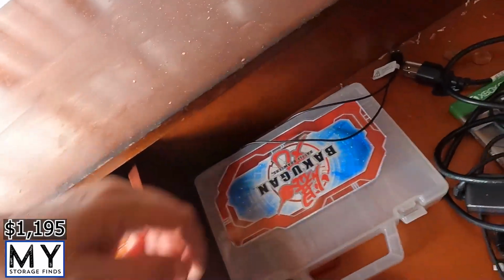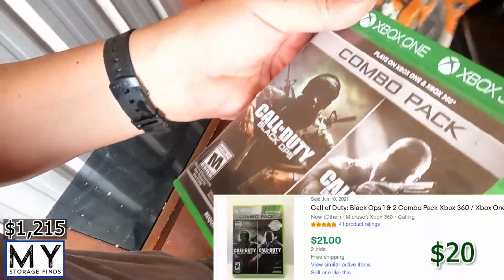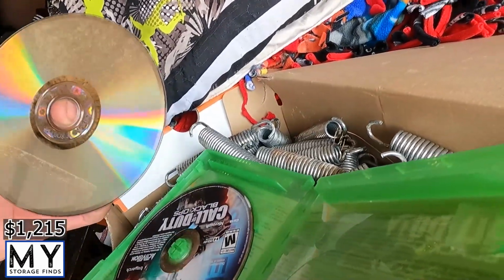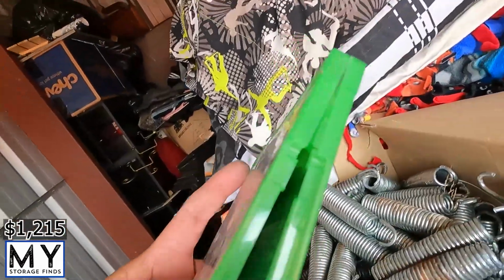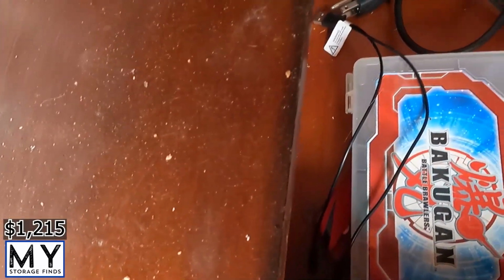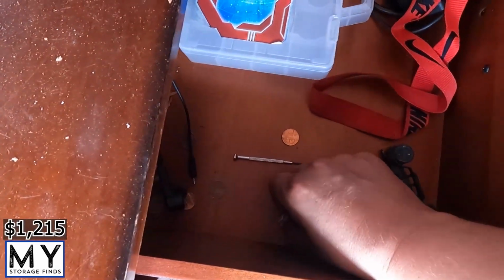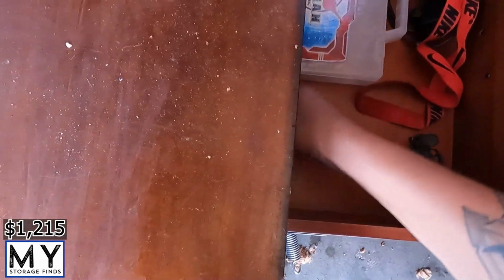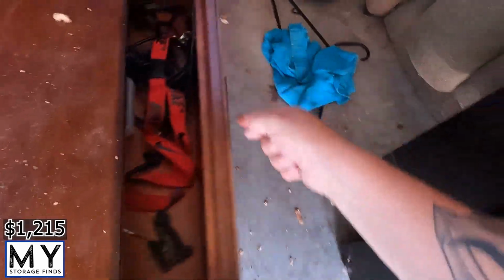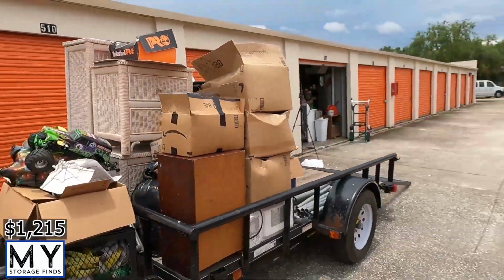And then in this one here we have Call of Duty combo pack. CD is in there, both of them, and they're in pretty good condition, so definitely get that listed. They're for Xbox 360 or Xbox One, so that's kind of neat. And then some kind of power supply, more money, and more money. But there you go. So I think there's probably about maybe 40-50 cents in coins, but every little helps. But all right, so I'm gonna go and take all this stuff, get it unloaded, and I'll be back.